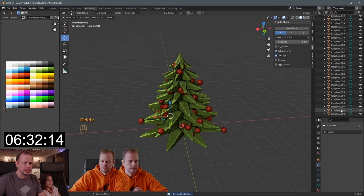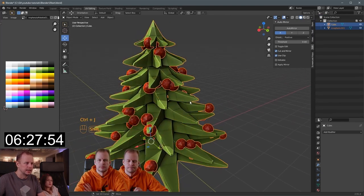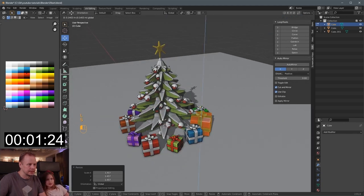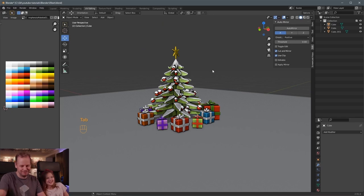Clone features. Get all of these, shift select them, control J, make them into one object. And then we'll merge them. I'll fail now because this is just changing the scale. L, scale. This one's bigger. That's it. We're out of time.